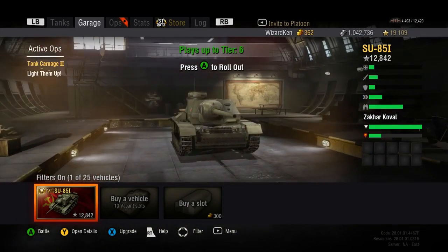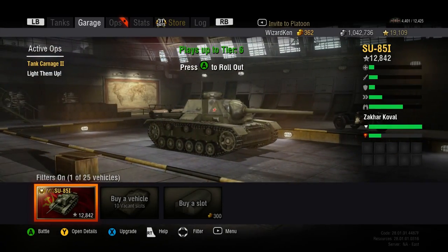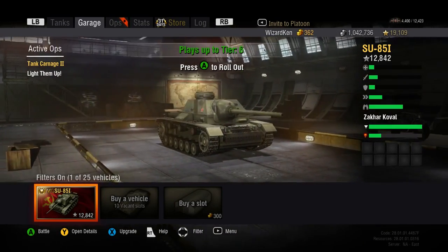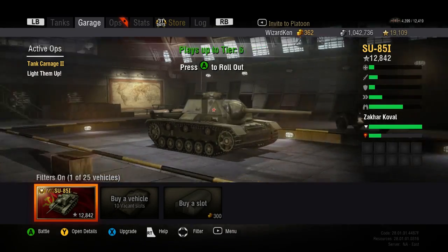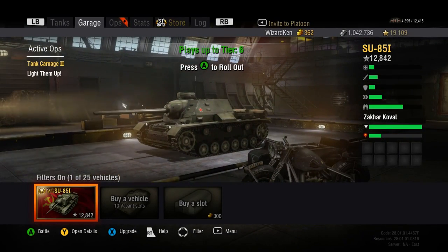Okay, guys. The close range stuff I'm not very good at with this tank. And the close quarters stuff, I don't think this tank is going to be very good with that, and I've seen a lot of people die in this tank trying to do close quarters with it. So like I said, keep it further back as much as possible.